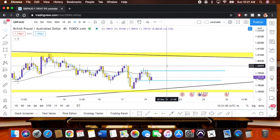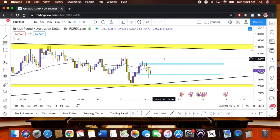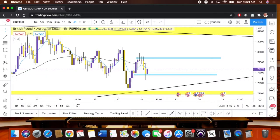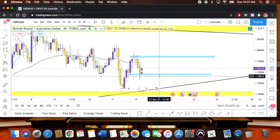And this is where I like to at least make my decisions for the day on how I'm going to take my trades. So the last 4 hour candle finished bullish, and the previous 4 hour candle finished bearish with wicks to both sides. So we're going to have to be a little patient here, and these two blue zones I have are support and resistance on the 4 hour time frame.